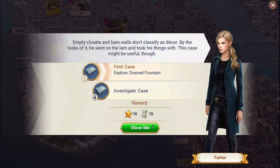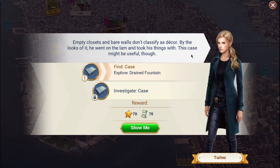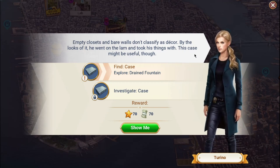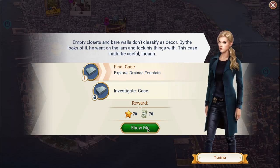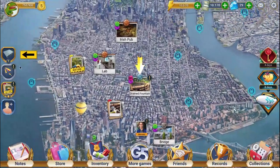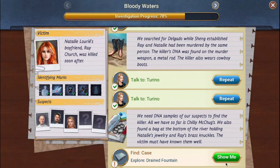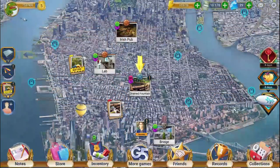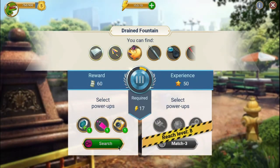Looks like a dirty mattress. Empty closets and walls. Don't classify as decor. By the looks of it, he went on the run. Took his things with him. Seems like I probably need to get my cases in order. Let's see what we got here.